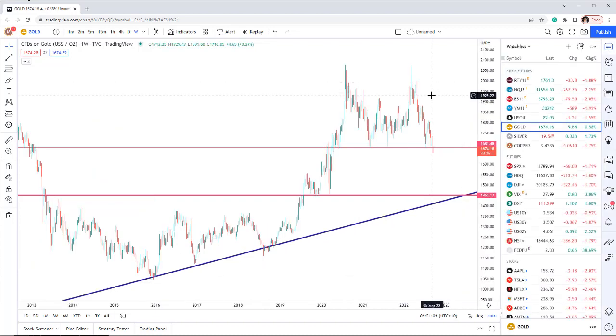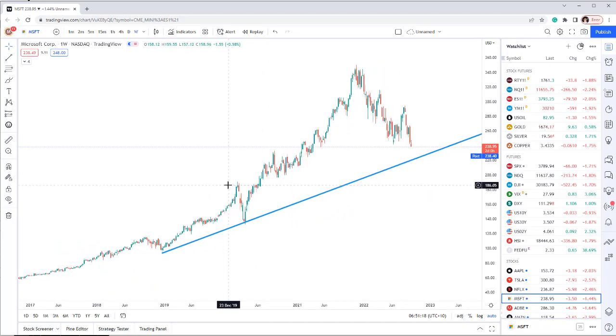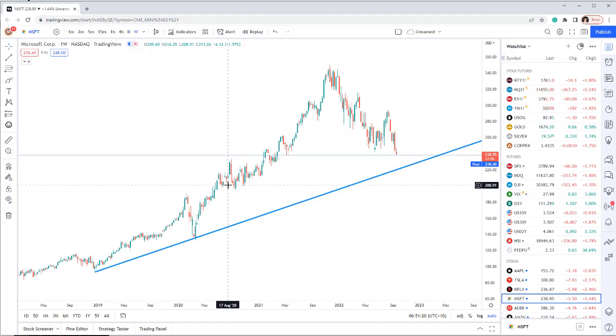So let me quickly bring up that one stock that I was looking at, and that is Microsoft. Check this out. Microsoft is not a buy now, but it's getting very, very close to a really good trading opportunity that I'll be looking for. As I've shown you in today's video, the market loves to bounce off these longer term levels of support.